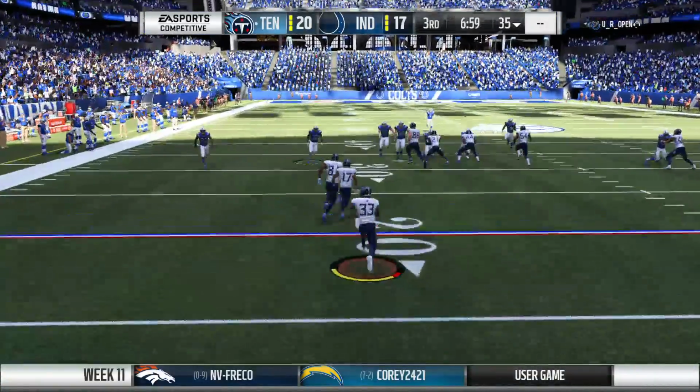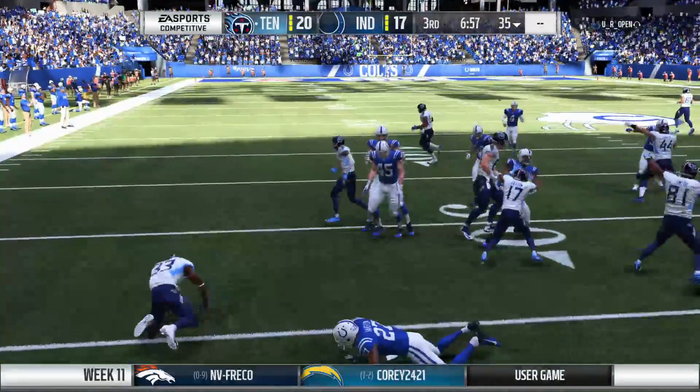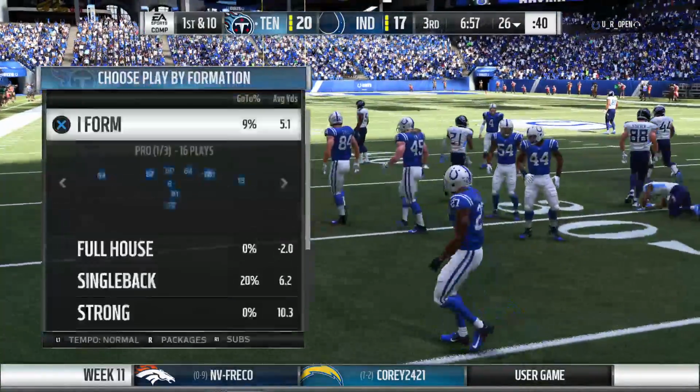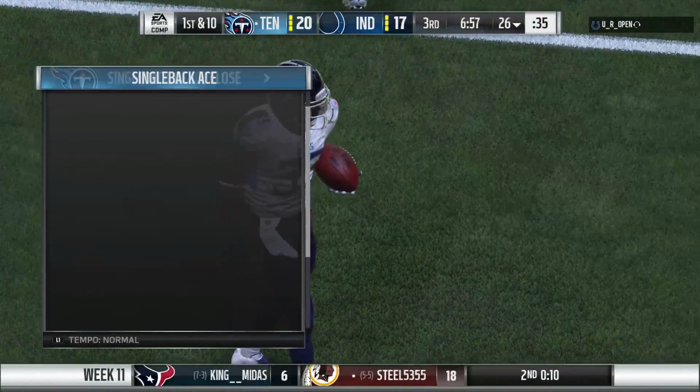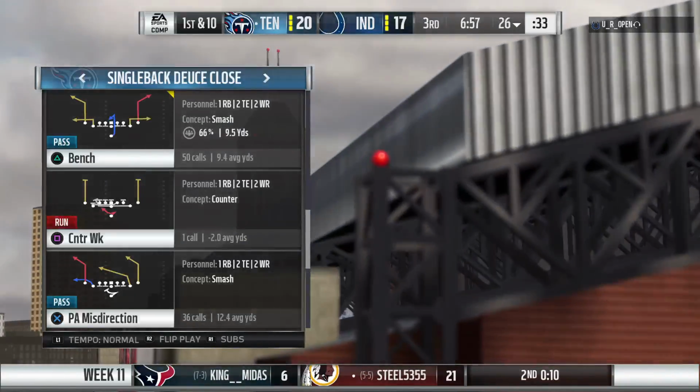And here's Lewis. And he'll get it up to about the 26-yard line, just across the 25. Out come the Titans now. They have the lead. Now they'll be looking to extend that lead.